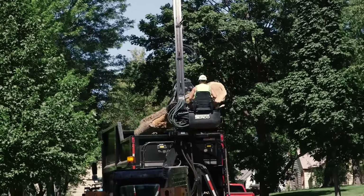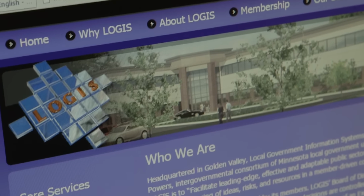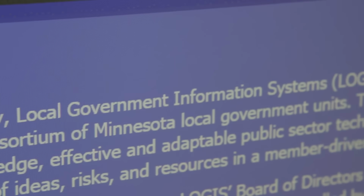So we worked with a company that they work with in the Minneapolis area called Logis, and they host the GIS for the City of Richfield. So we worked with them to open up and externalize what are called GIS Map Services, and then we were able to consume those inside of Cityworks Online and use those. Very successful. It's actually one of our early adopters for that program, and now we offer it up to all of our clients.